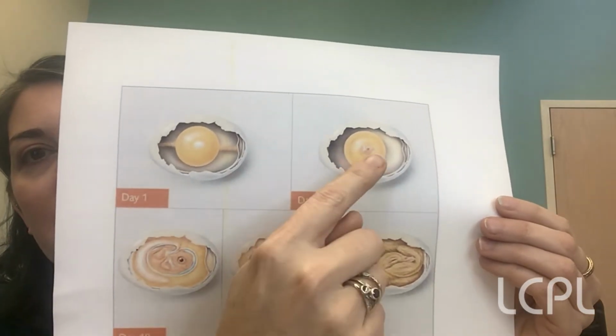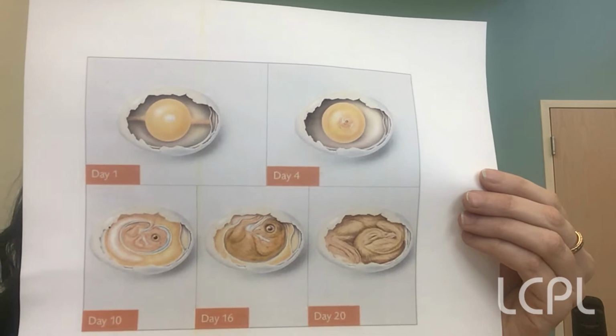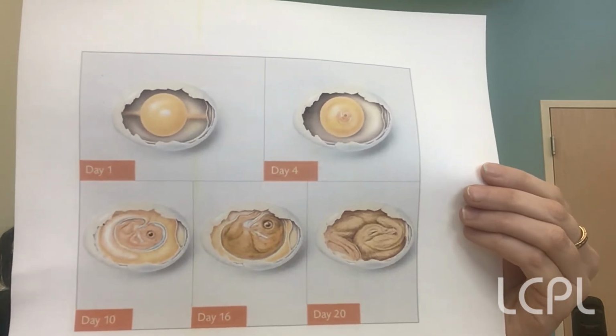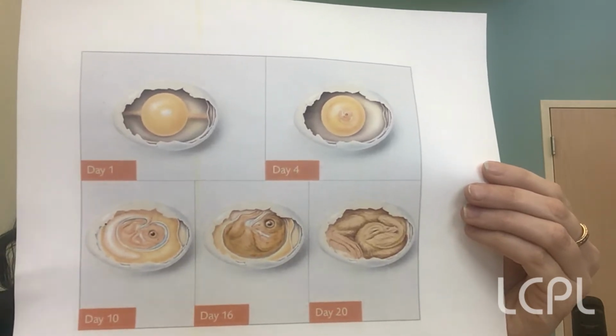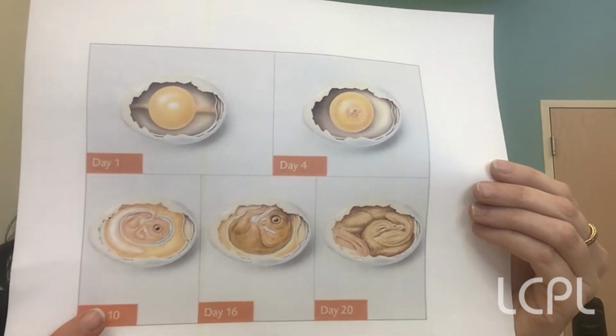By about 4 days, the chick will start to develop in the egg, and you'll be able to see an eye. Its little toes are starting to form. Then this is day 10 here.